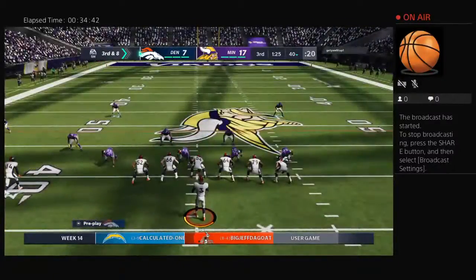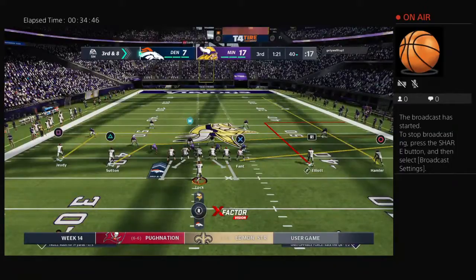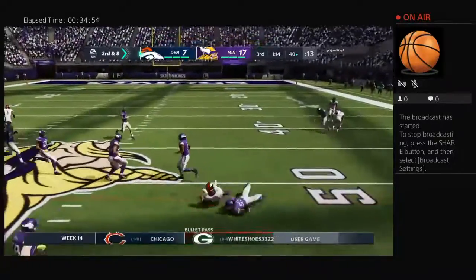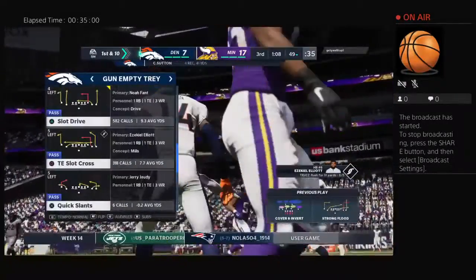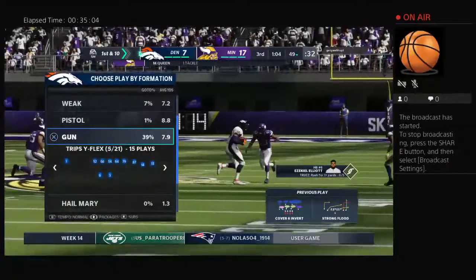This offense in desperate need of a conversion as they come up on third down. From the gun, Locke. Got a man open, it's Sutton. And he will have a Broncos first down as they're able to get the third down conversion. 9 yards. It's a 9-yard gain, and it'll keep the drive moving.